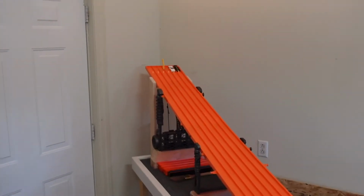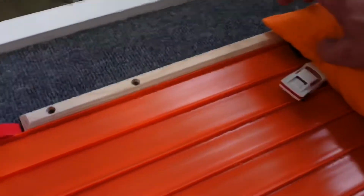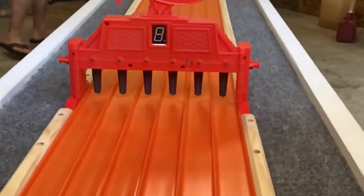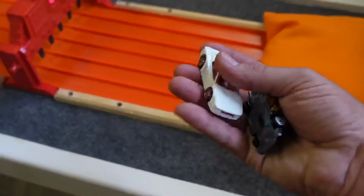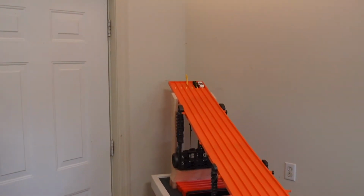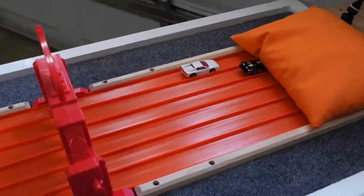On your mark, get set, go. Ferrari taking a pretty good gap on the Solaire that time. Do one more lane swap, see if he can back it up. Ferrari takes this one, he'll have the win for the day. On your marks, get set, go. This one is never going to end.